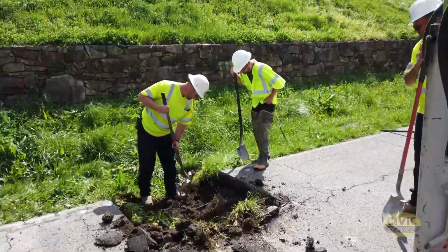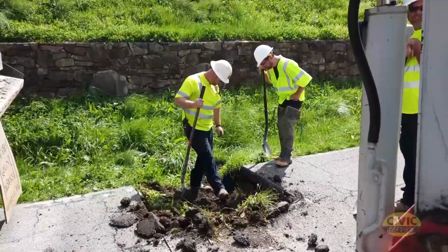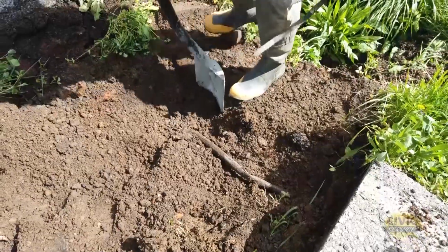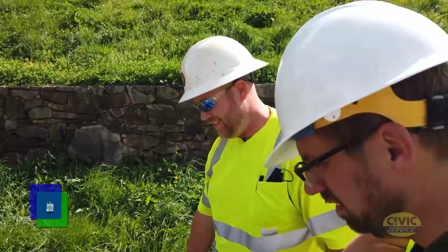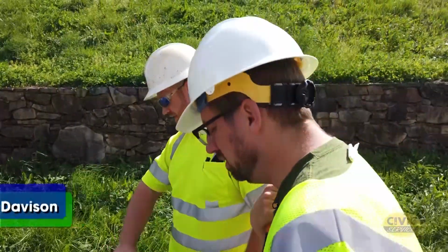The gas line's here. It's right on the edge of the road. It was where it's marked. They're allowed to be 2 foot off. So until we see it, we dig with care. I haven't known anybody that hasn't hit one. Luckily, though, it didn't do no damage.